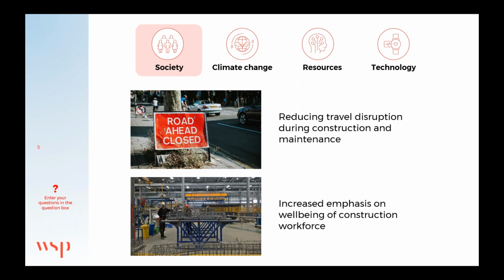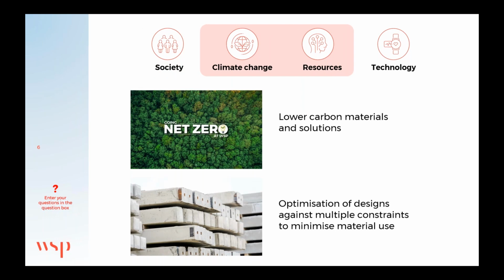Under climate change and resources, these are hot topics at the moment. In many areas of the world, WSP is launching initiatives around achieving net zero. Certainly in the UK, we've launched an initiative to reduce the carbon content from our designs and advice by 50% over the next 10 years. And reducing the quantity of resources in the designs that we create is a key step in trying to achieve that. That might mean that we need to start optimizing our designs against multiple constraints to minimize material use, maybe not just considering cost, but also the carbon content.